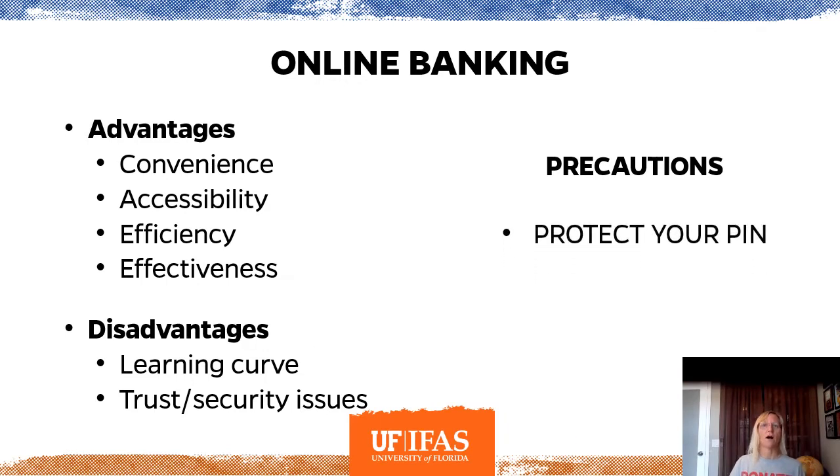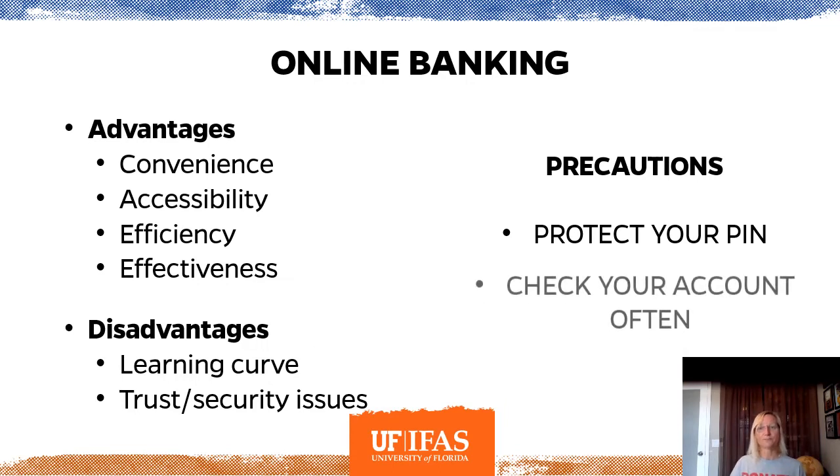So when you bank online, you will get a personal identification number, a PIN. Protect that PIN. Don't write it down and make it available for others to find if they stole your wallet or looked under your mouse pad. Choose a number that you're likely to remember and memorize it.